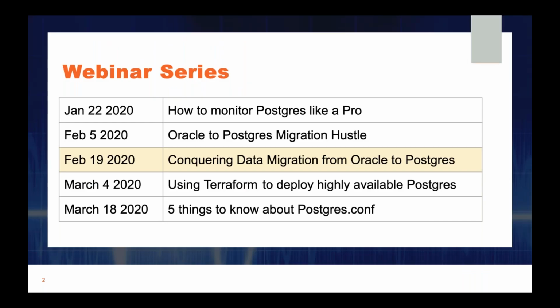Okay, so this is part of a series of webinars, and this is the second one. Two weeks ago, Raghav and I did one with more of a schema migration focus: how do you get the schema, the DDL, the tables, the stored procedures, etc., over from Oracle to Postgres. Today we're going to focus a lot more on the data migration, which was the second part of the equation. And in two weeks, we're going to have a similar webinar about using Terraform and Ansible to deploy highly available Postgres. Also, if you have other subjects that you'd like us to talk about, just put them into the chat, and we'll add them to our list.